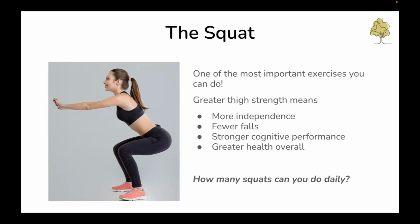So, we're going to start with a squat. A squat is one of the most important exercises you can do. It works the ever so vital thigh muscles, which are so important for your independence and even your cognitive power. So, squatting is something I strongly encourage you to work into your regular exercise routine. When you squat, you want to sit back, as is pictured here, with your bottom moving backwards as if you're sitting down into a chair.